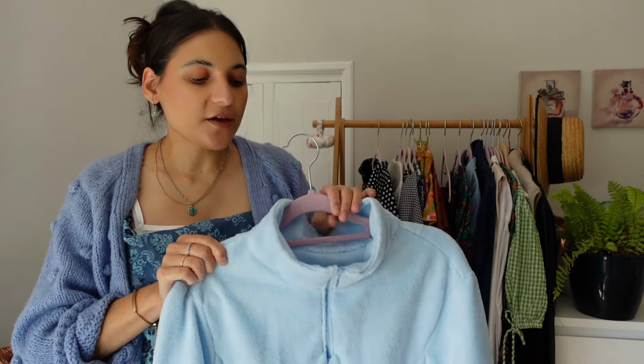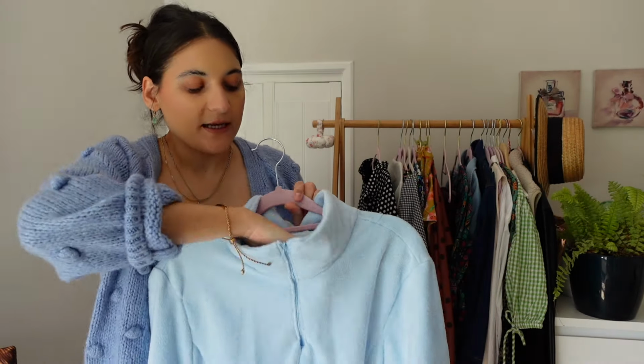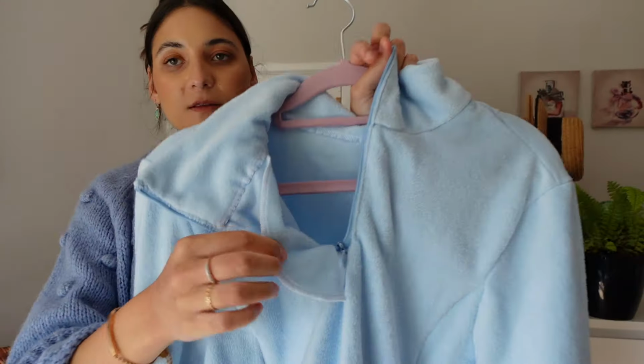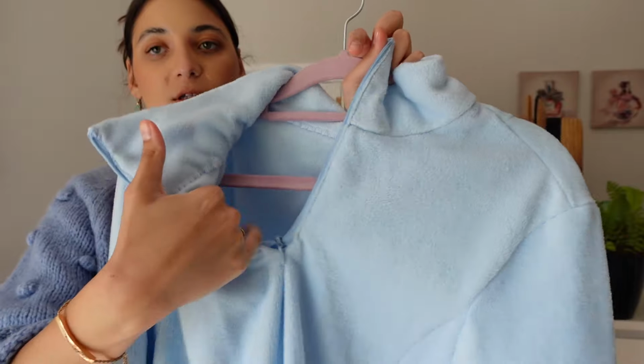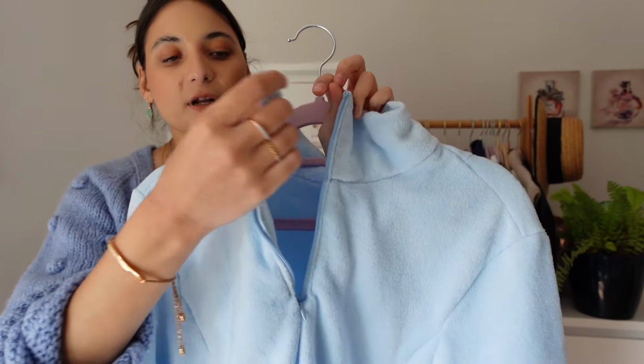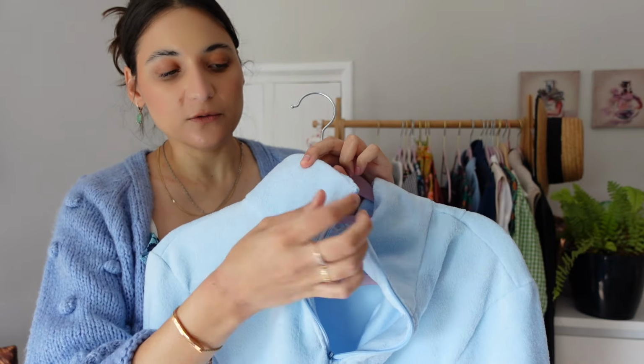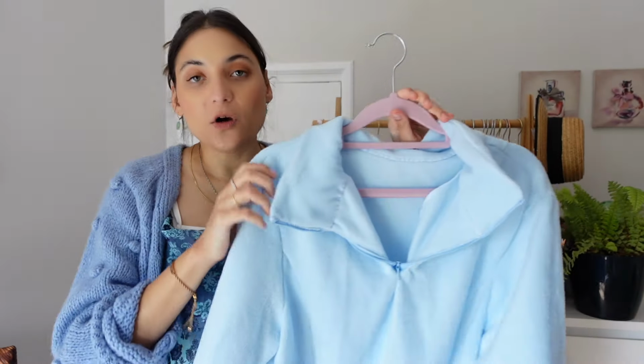I mean, the only part that I think was a little bit difficult to understand was the interfacing. Let's see if I can show you. The interfacing here was a little bit awkward in terms of trying to understand the instructions, and actually there's a bit of interfacing in the middle of this which you can feel, which is a little bit annoying. But yeah, not a big issue.